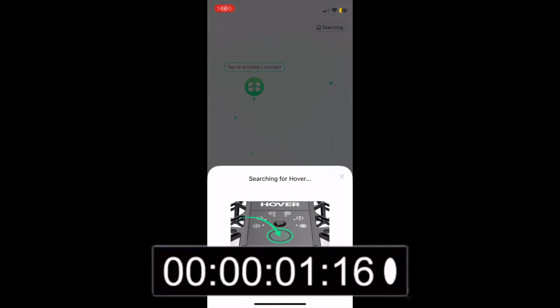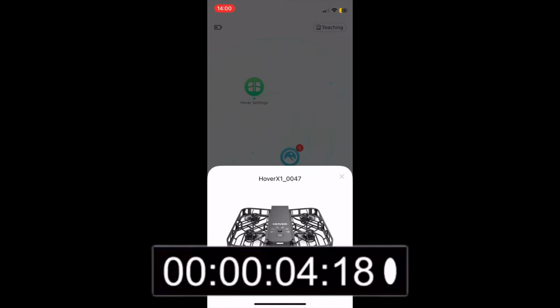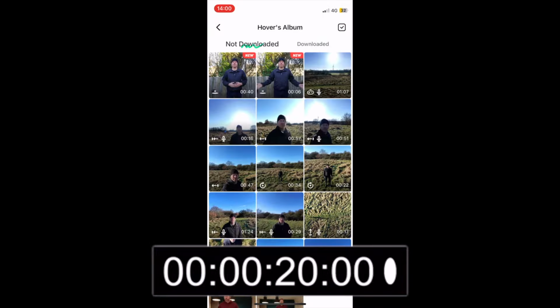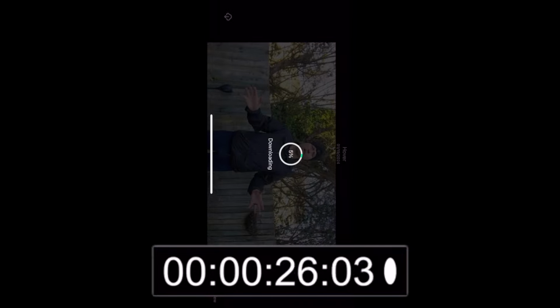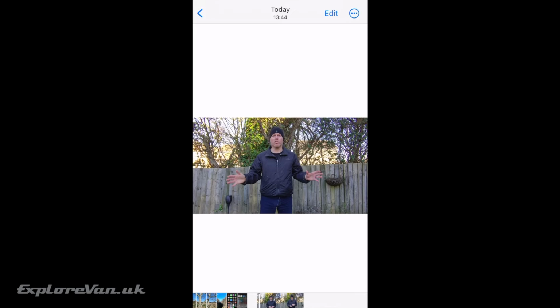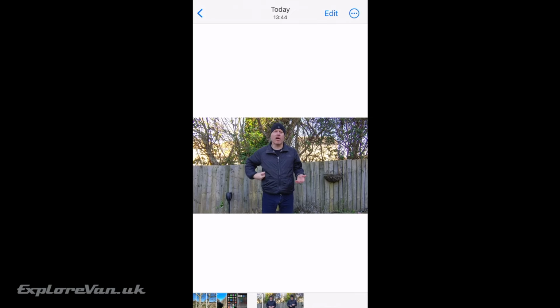With the Hover X1 it's a much simpler process of just switching on the aircraft, we don't even have to unfold it, and letting the app connect. We then select the aircraft's gallery and it will connect via Wi-Fi. And then we select the file we want, which as it starts recording automatically, we actually have. Once the file is downloaded, it goes straight into the camera roll on our phone. In a third of the time it took us to find out we didn't actually have a video on the Mavic Mini.